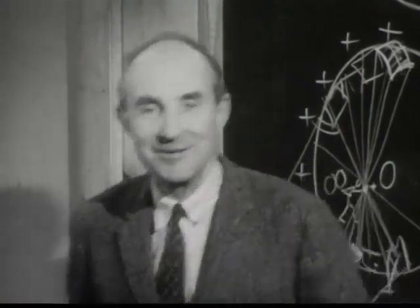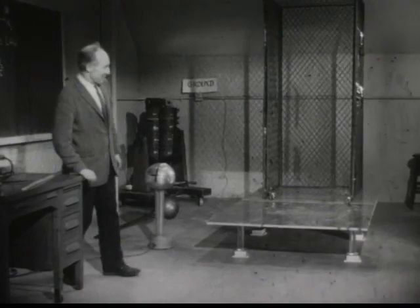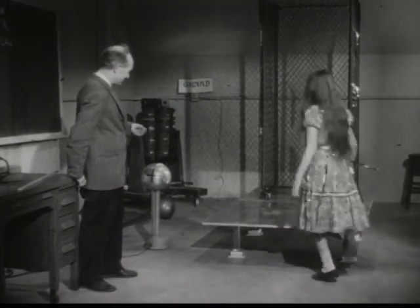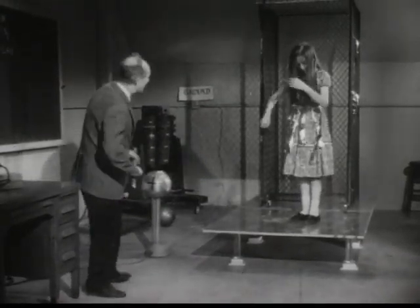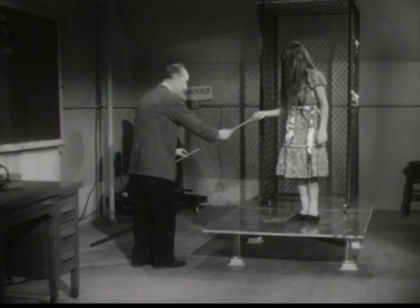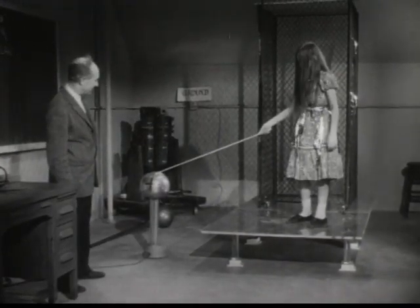Come and see that tried. I have here a large metal table on insulating feet, and I'm going to ask my junior assistant to stand on the table. Comb your hair, please. And then we're going to charge up table and assistant and cage and everything. This wooden rod is a poor conductor. Start up my charging machine.